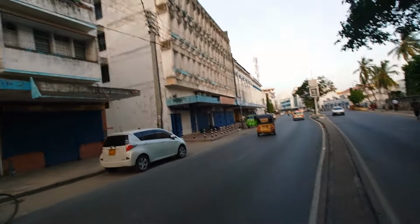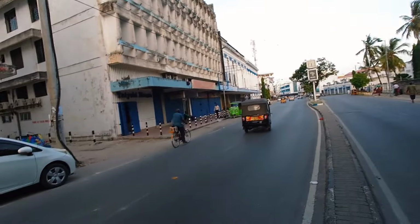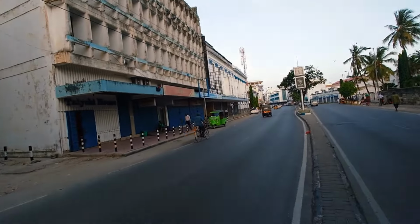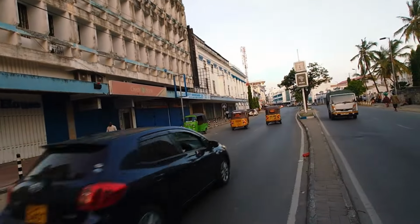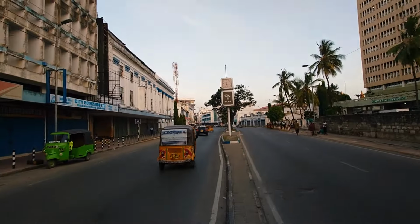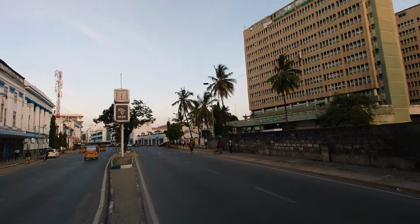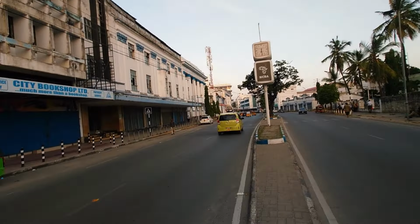So guys, this road takes you all the way to Fort Jesus and the old town. Fort Jesus is a fort in Kenya, a historical site that was built in the early 1500s. So that's the National Social Security house, and it's a safe headquarters in Mombasa.